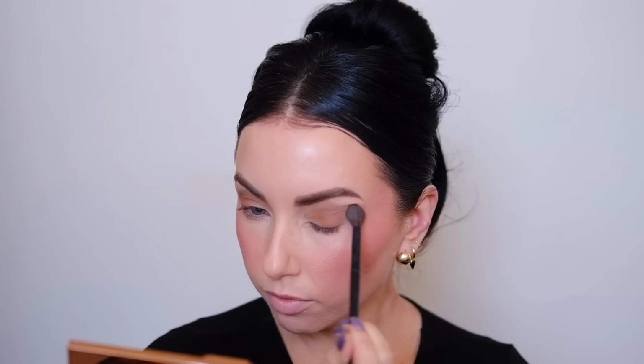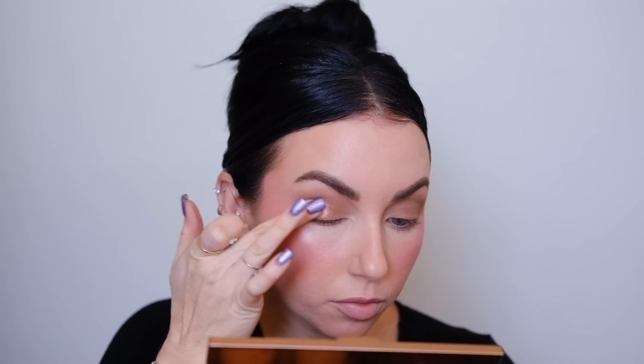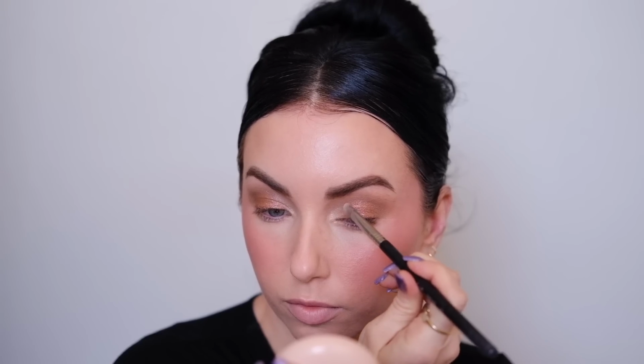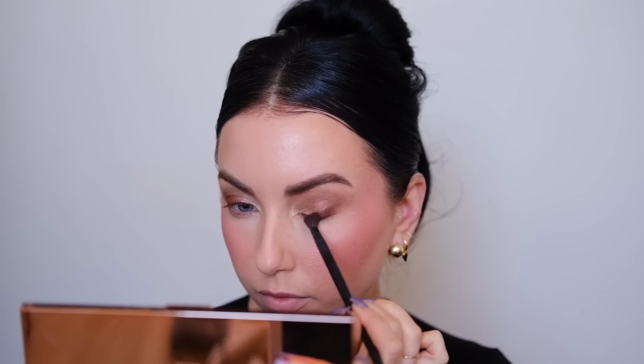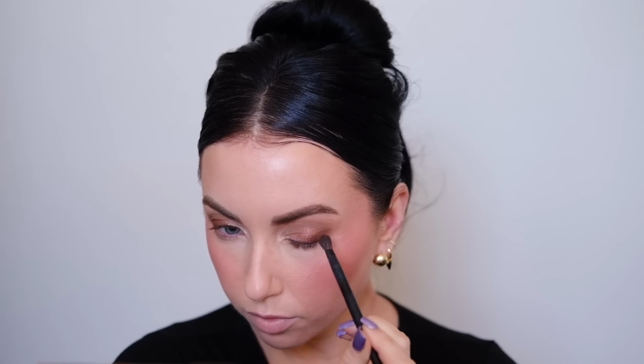I think the mattes are 10 out of 10. The tones and mattes, 10 out of 10. Patrick Ta in this palette nailed it in a way that Charlotte Tilbury really nails her tones. There's something about these tones that are just very flattering, make your eyes pop. The mattes are super easy to blend out. I never go in with the mattes and don't like how my eyeshadow looks. It's a very effortless blend. You get these 2 cream shades, which I'm just not going to get a lot of use out of.